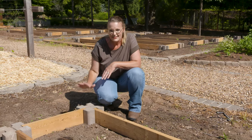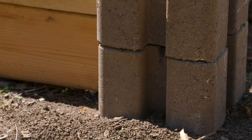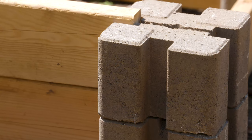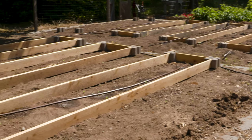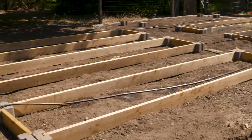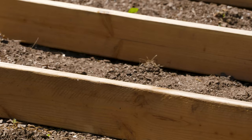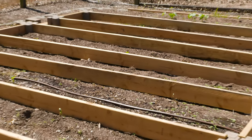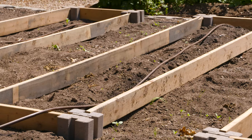Now, you could stack these a little bit higher if you wanted to, and what's nice is they're very adaptable to make whatever size raised bed you wanted to. Ours here are 2x12, but depending on your size, that's how much lumber you would need also. Now, these blocks run about $3, and they are available at most big box hardware stores. So you would need 4 to make a traditional raised bed like you see here.